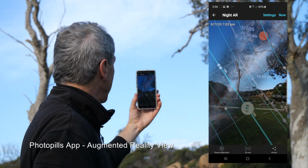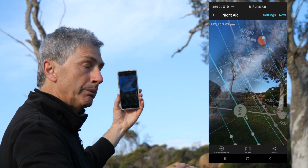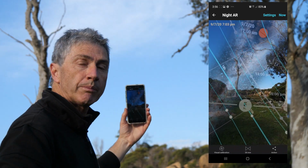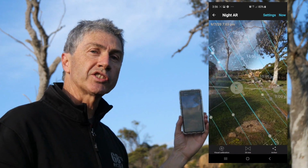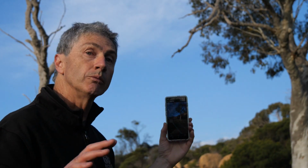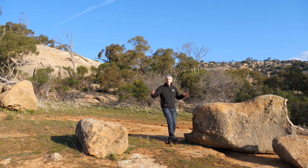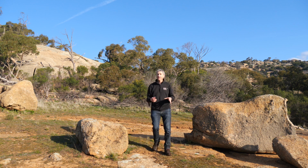Good thing about this spot here is that the land slopes uphill, so that makes it a little bit easier for me to actually position my tripod and camera down here and already get a fair bit of the sky. So that could be a pretty good shot, and the two trees would look okay. So I've just walked up the hill here trying to find a composition that I think will look pretty good.